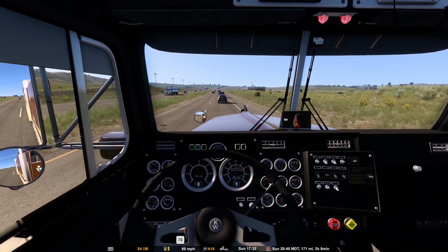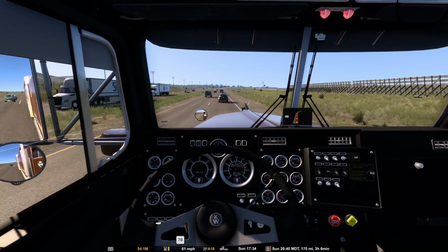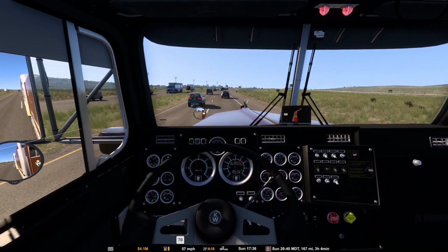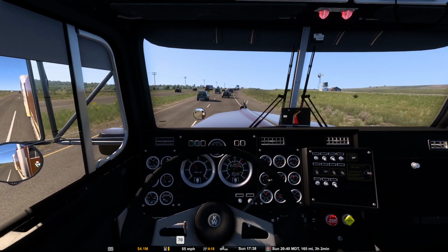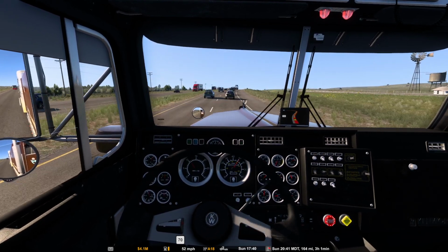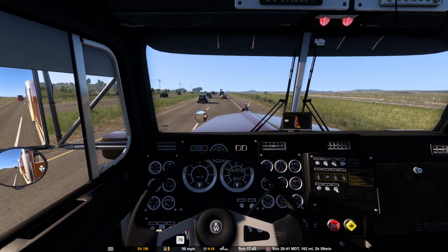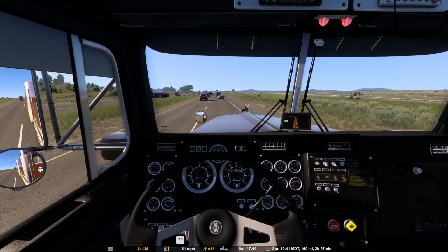Like literally everybody's faster than me. They all just pass me and then just pull in front of me for some reason. I don't mind. We have them ladies in the back that we gotta take care of, so gotta make sure they get to the destination safe. And I don't wanna stress them out, so I'll just take my time. We are in no rush anyway.